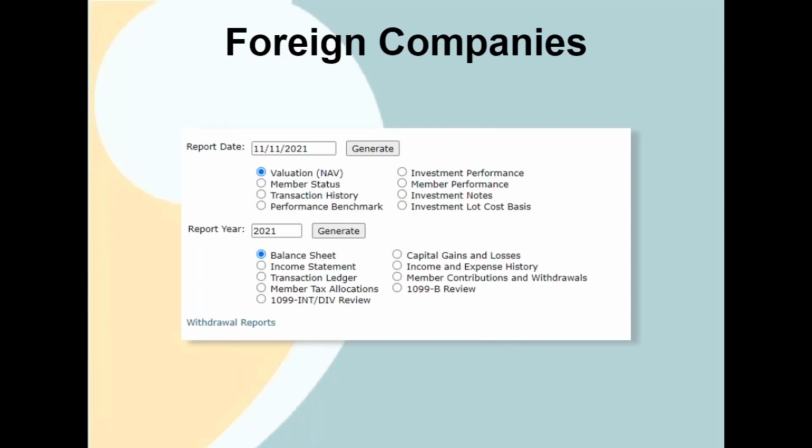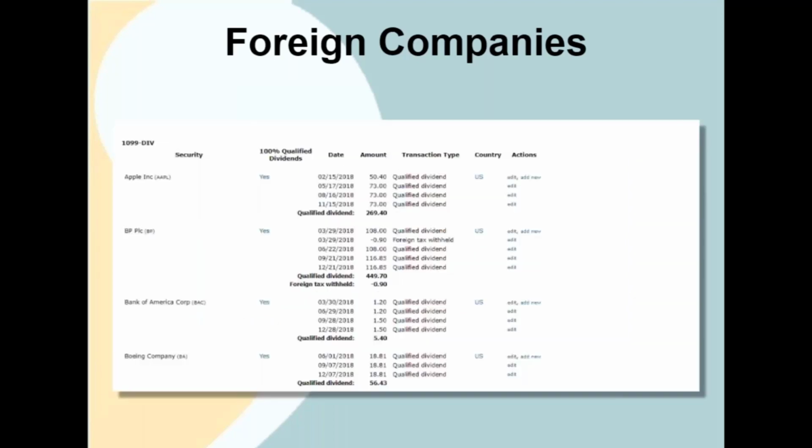In Bivio, you'll need to identify the country the company is headquartered in with a country code. One of the ways you can do this is found on the 1099 INT DIV review report that you can find on the accounting reports page. If you open that form, you'll find a column which indicates country. Here is an example where US is listed for the company BP. If you do research, you will find that BP is headquartered in the United Kingdom.